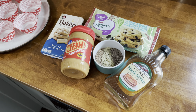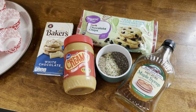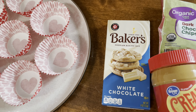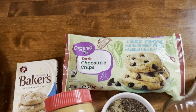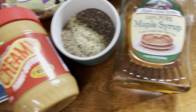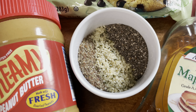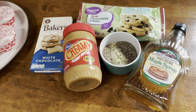We are making these protein cups. I feel like I say this a lot, but this recipe is super versatile. So you can put whatever you want into these cups, but you're going to need some cupcake liners. You're going to need some white chocolate. White chocolate that I have is not vegan, but these dark chocolate chips are, and they are delicious. You're going to need some peanut butter or almond butter or some type of nut butter. And then I put in maple syrup, but you're honestly not going to need it. I didn't use it. And then you'll need some flax, chia, and hemp seeds.